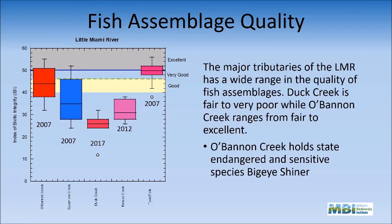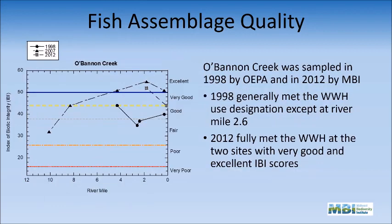But one of the good things in O'Bannon Creek is that for the most part lately, it's been exceptional. It has the endangered bigeye shiner in it. Here we have the most recent surveys, 2012 by MBI. You have exceptional and very good scores. You have excellent scores from Ohio EPA in 2007 in the lower end, which is quite a bit better than what was observed in 2012, where it ranged from fair to good. The headwaters appear to be a bit of an issue, but for the most part, the lower end towards the Little Miami is exceptional.